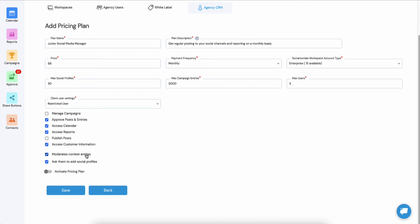And moderate contest entries. I'm going to leave this selected on, even though for this plan, they won't have any campaigns created for them. But in the future, if they upgrade their plan, I want them to automatically have this available, because if there's no campaigns created for them, they're not going to be able to approve anything anyway, so there's no harm in letting them do this.